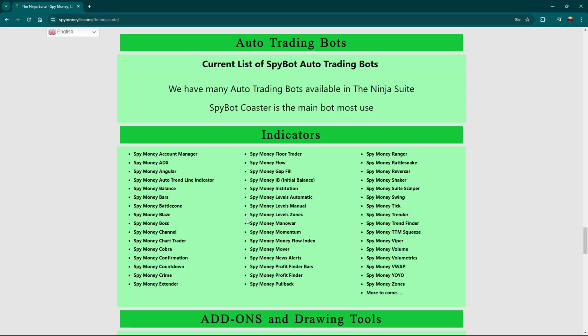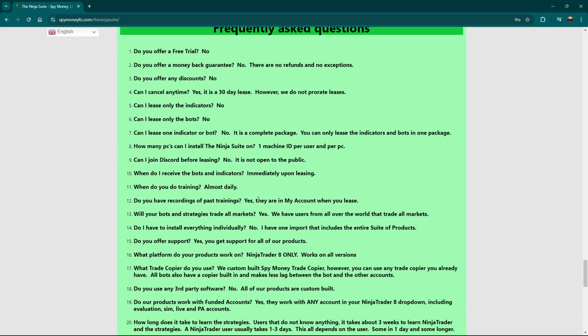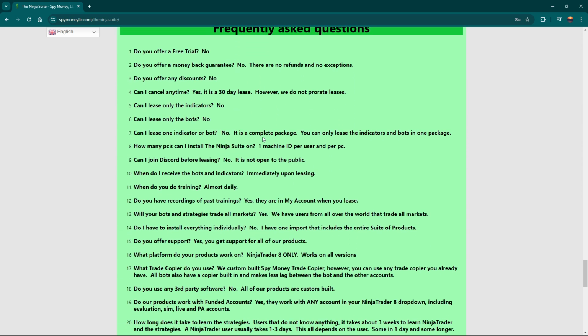Also, we have a lot of indicators that we include with the lease. Drawing tools, add-ons. Here's some frequently asked questions. Oh, and the bots. We have about a dozen bots, but Coaster Bot's the main one everybody uses. It's the easiest. We have a lot of frequently asked questions. If your question isn't answered here, just go to the contact, send me a message, and I will do my best to answer it for you.